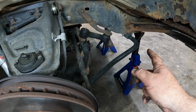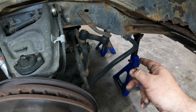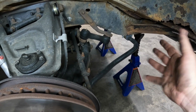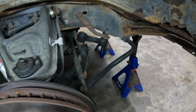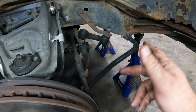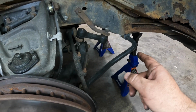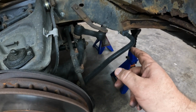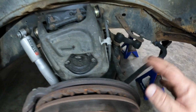I ended up putting the sway bar on it. This truck didn't have one, so I bought that one. That's just a little eBay thing. I think it's a 1.25 inch diameter. It's not a name brand or anything, but it does the job. Huge difference whenever I put that on there. That made a ton of difference. So all this stuff is new under here.